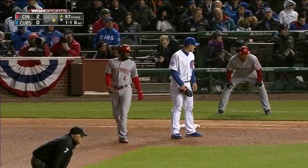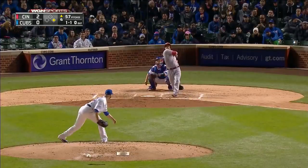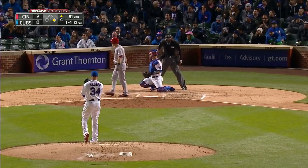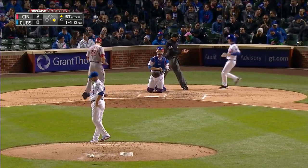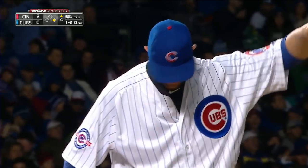2-0 Reds, 4th inning. A man at first, nobody out. Here's a swing and a foul off to the right by Mesoraco, and the count 1-2. Well, there was a time Phillips was really a big base stealer and liked to run. Now you just don't see that as part of his game, obviously, because he has a big lead at first base.